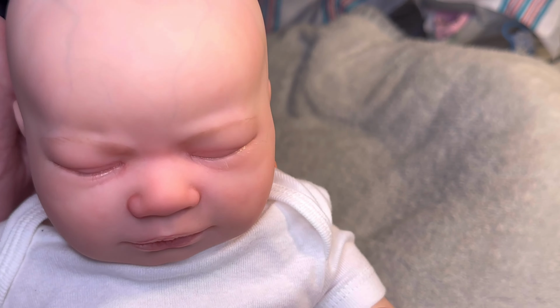How pretty. Look at the bottom, all those wrinkles. Isn't that adorable? And I love how the feet bend like that. It's just adorable. Absolutely adorable. The little fat rolls on it. So cute. Weighted very good. Wears newborn size clothes. And like I said, can come as a boy or a girl.